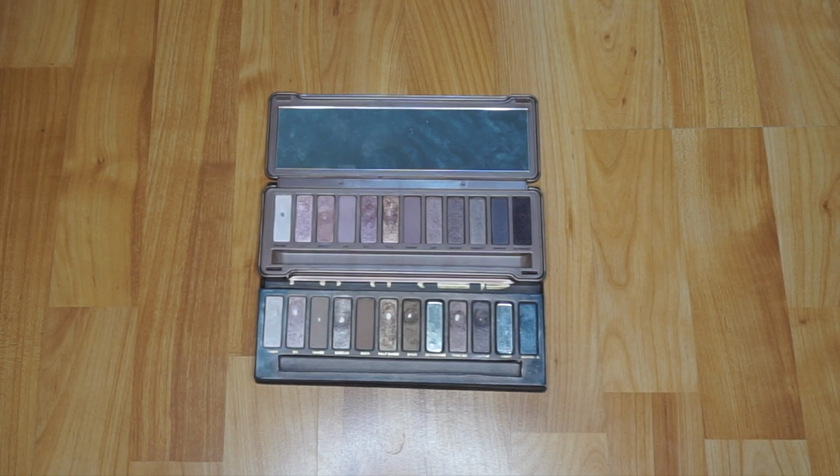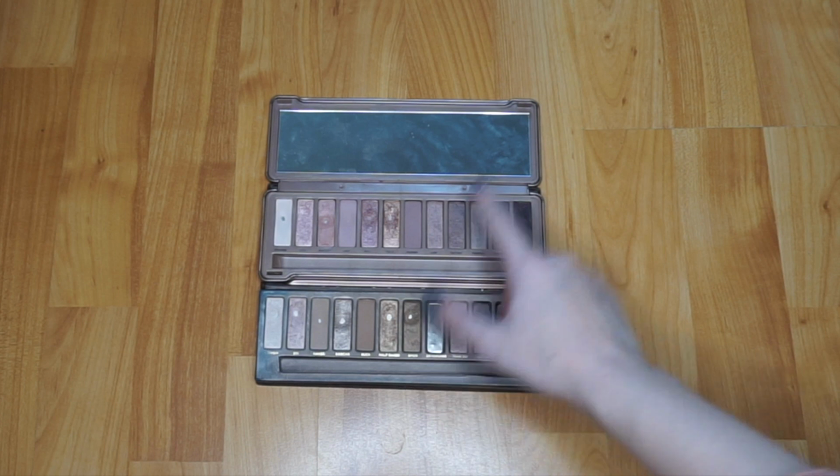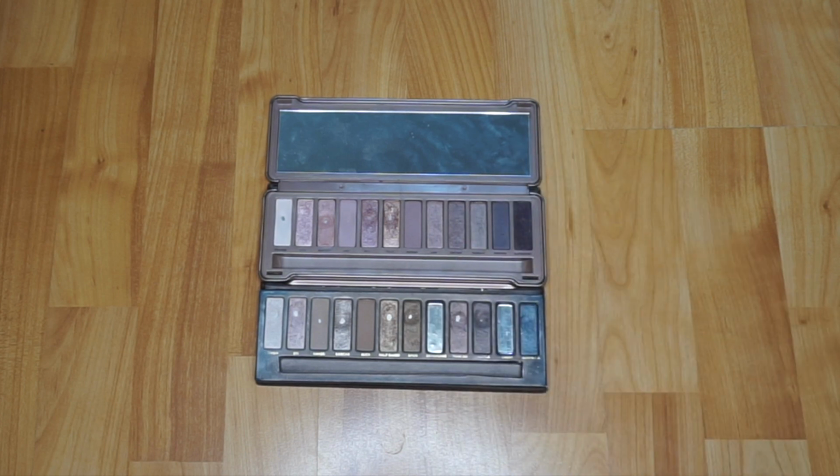It has some really nice mattes. I mean, it only has 2 mattes, especially the Naked palette has these 2 mattes here. And they're really nice shades. I love this palette because of the tones in here, but that's what I was saying.